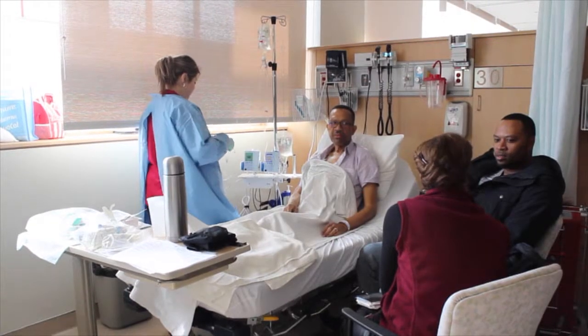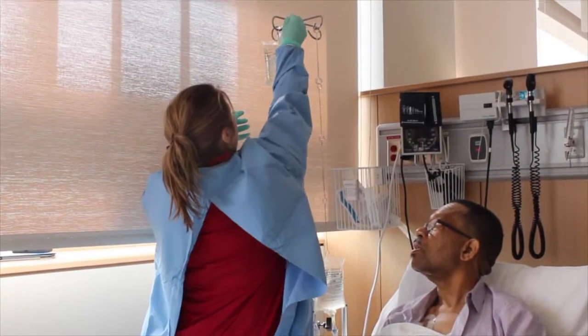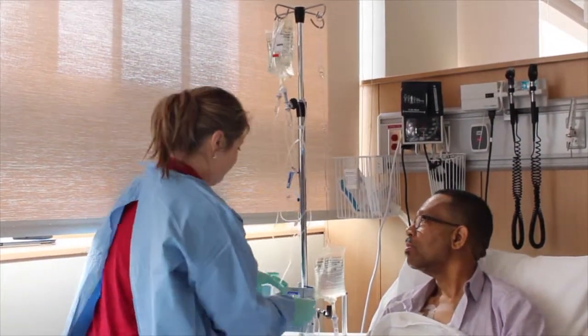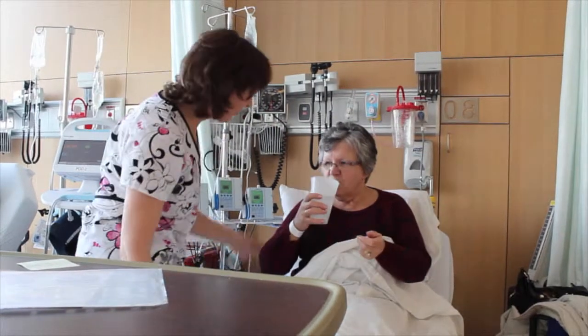The chemotherapy treatment unit is also called CTU. The CTU is an outpatient clinic where all of the healthcare team members have specialized training in the care of cancer patients requiring chemotherapy.